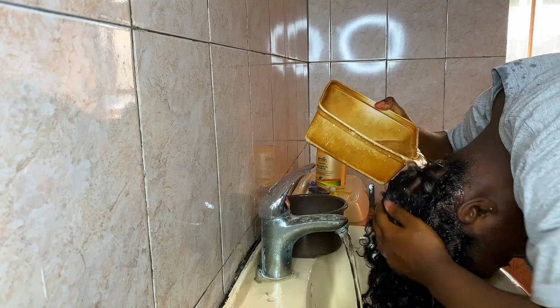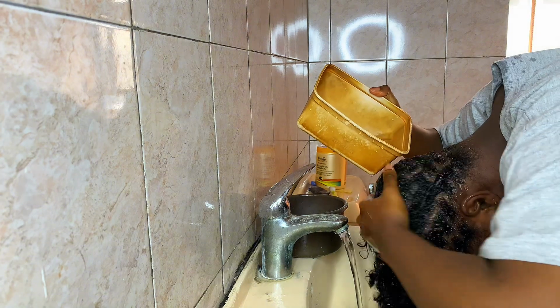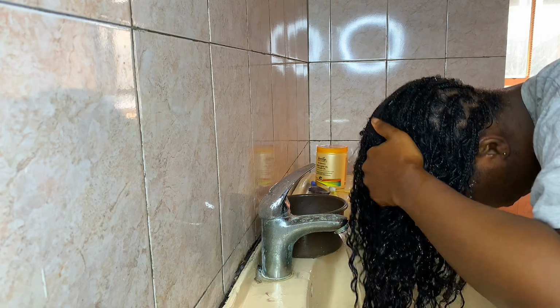So now we're going to be rinsing off the deep conditioner. I don't rinse my hair to be squeaky clean. I don't use shampoo. I will wash it away. I just rinse. Make sure you wash it like 3 to 4 times. I don't like to wash out all the product.